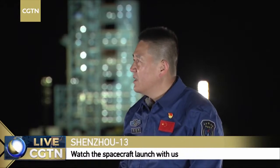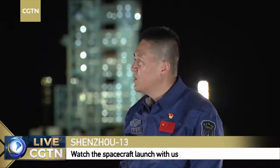The launch tower provides a closed-off environment for the carrier rocket. We could adjust the temperature, and we are able to offer a very good environment for the spacecraft and the carrier rocket. Actually, today it's quite cold, about 8 degrees Celsius. As for this kind of weather, do you think it will have any impact on the launch of our manned spacecraft?